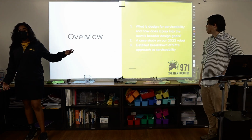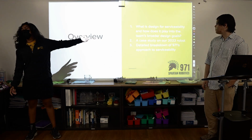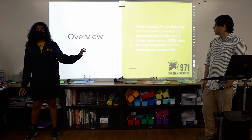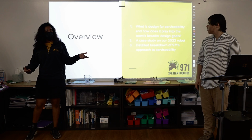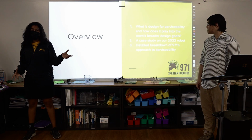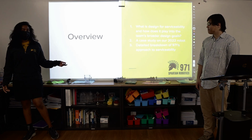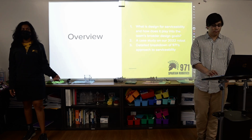Yeah, so an overview of this presentation, we're going to start off with what is design serviceability, just a basic overview on that, and how does it play into broader goals in your teams. And we're going to do a case study on our 2022 robot Buckets and a detailed breakdown of our approach to design serviceability.